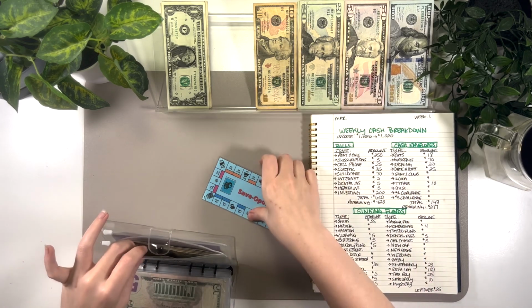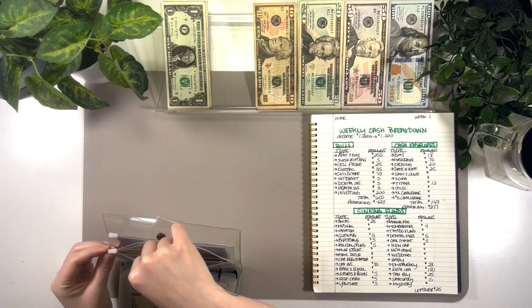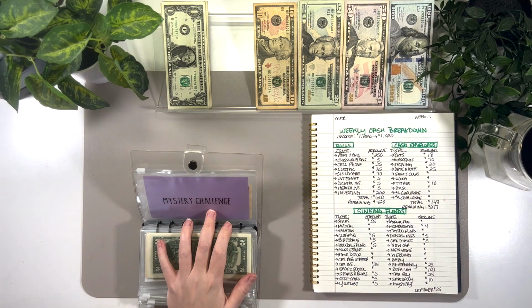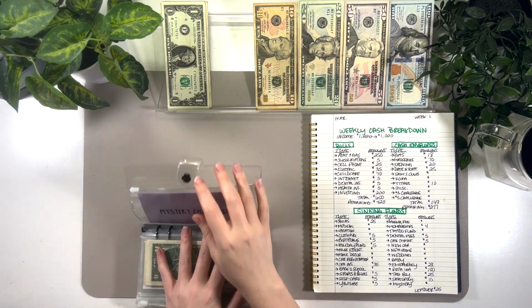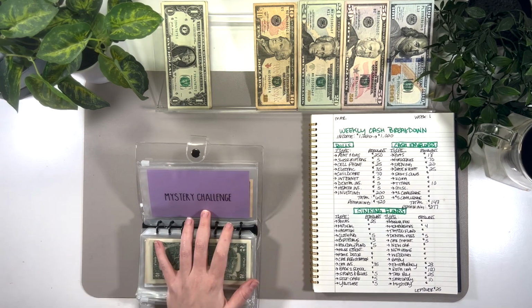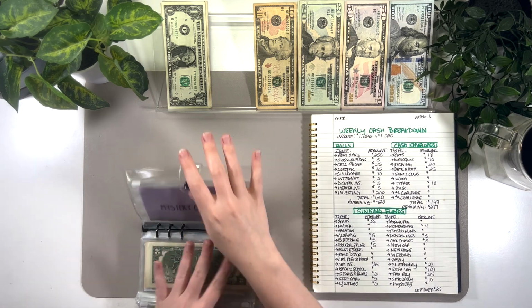While I'm in this binder, I think I'm going to go ahead and do the mystery challenge. I already know my income for this next week and it is kind of slim, but I don't want to skip this too. You know what? No. I'm gonna wait, because I'm gonna be making more money the end of the month. That usually tends to pick up. So let me hold off. I don't want to stress myself out.